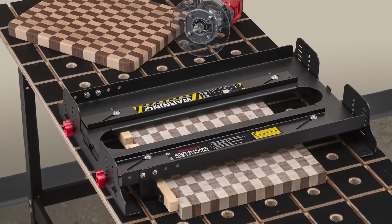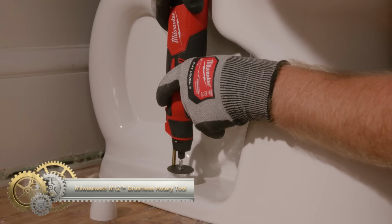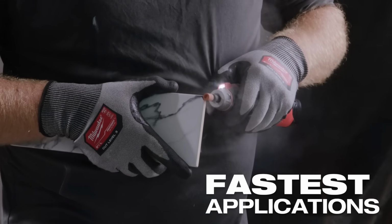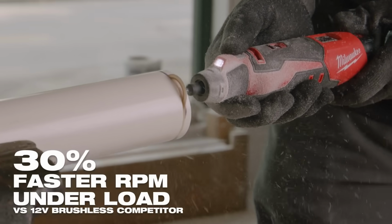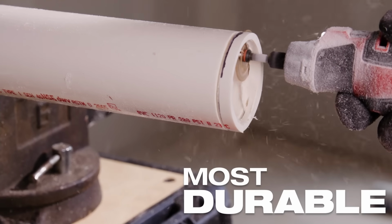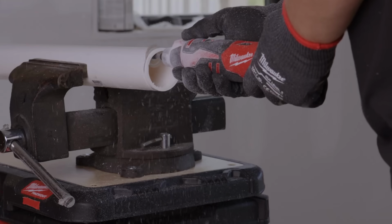The Milwaukee M12 brushless rotary tool stands as a compact powerhouse, delivering exceptional performance across cutting, grinding, sanding, and polishing applications, catering to the exacting demands of professional tradespeople. Its key features include a potent brushless motor reaching up to 30,000 revolutions per minute and 3.5 foot-pounds of torque, providing unmatched performance. The 12-speed variable speed control, ranging from 2,500 to 30,000 revolutions per minute, ensures precise control during various tasks.